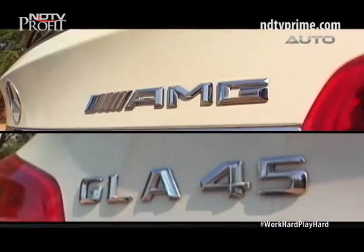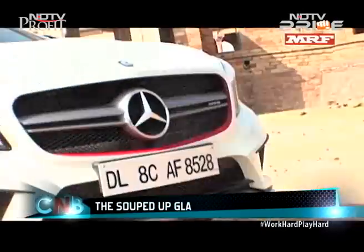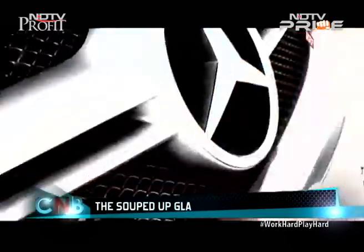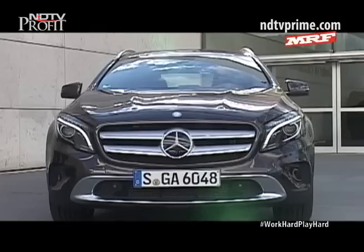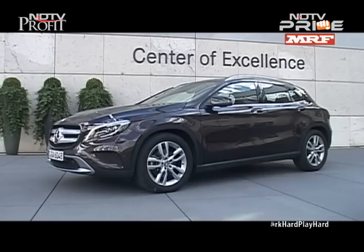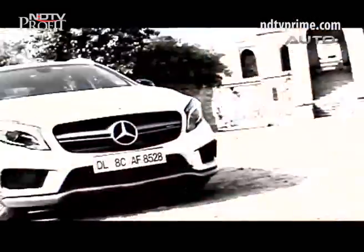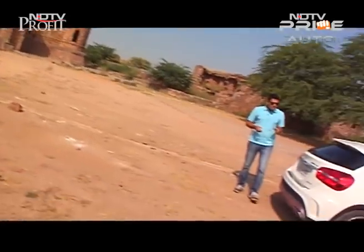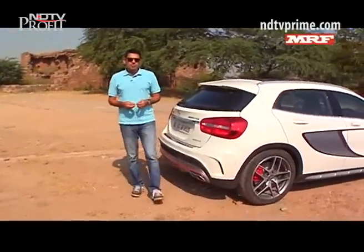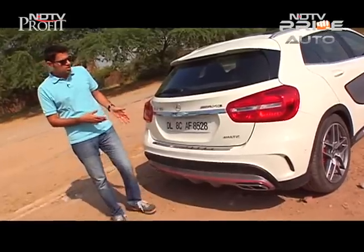The GLA45 AMG is the souped up and powerful version of the GLA that just arrived in India. We got you the GLA first on the show, didn't we? So why not the GLA45 AMG too? It's the year that Mercedes-Benz wants to get really aggressive in India. We know this already, so it's not surprising to see another AMG driving in.